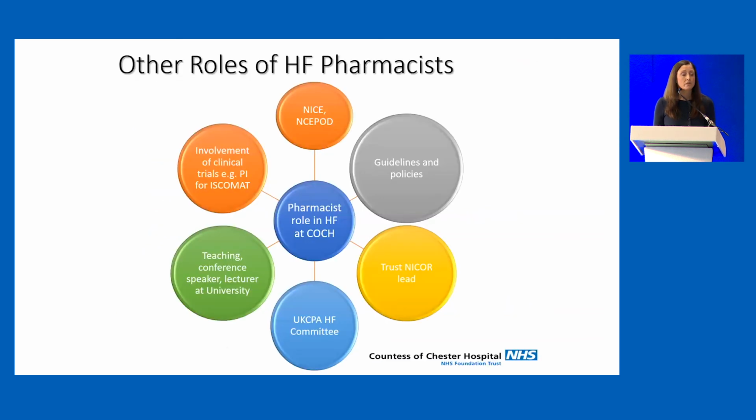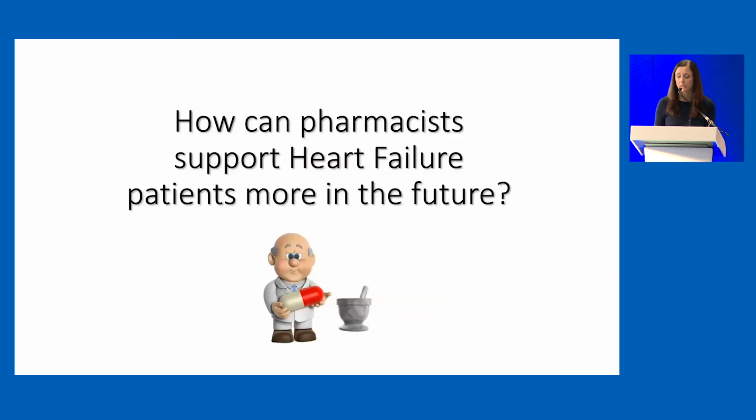But there are other roles of the heart failure pharmacist, and I just wanted to point those out. Do national work, working on NICE scoping workshops, involved in clinical trials, so I've been principal investigator of the ISCAMAT study, do a lot of teaching and lecturing, for example, at the BSH, and we get involved in NICOR, and of course, guidelines and policies. That feels like your bread and butter, and as Stuart said earlier, constantly changing, having to update, particularly with heart failure.